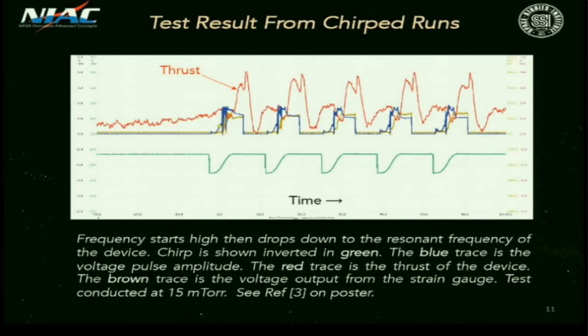You've also seen here a green curve, that's the inverted frequency. The brown curve is what the output is from the strain gauge, and it follows the voltage pulses fairly well. And again, the red curve is the actual thrust.